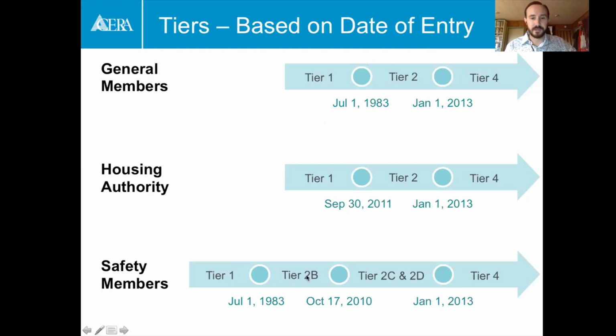Now for the safety members, there's an extra date in here because July 1st, 1983 marks the beginning of tier 2B, but then October 17, 2010, people who entered after that either chose to be in tier 2C or tier 2D. And so you made a selection for that. And then if you entered after January 1st, 2013, you're in tier 4. And then for housing authority employees, you're in tier 1 if you entered before September 30th, 2011. And then the same, all the tier 4 dates are the same, January 1st, 2013. Okay, so now you know what tier you're in.